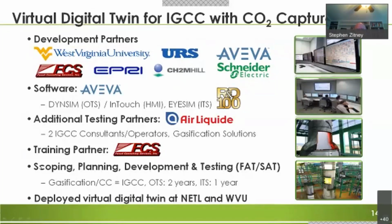In terms of the overall length of the project, from scoping all the way through testing, for the OTS dynamic simulator, that was about 2 years of effort. And there are several reasons for this. A typical power plant simulator for an existing plant takes about 9 months to a year to complete. But if you remember here, an IGCC with CO2 capture didn't exist, so we had to do the full plant design, develop all the controls.